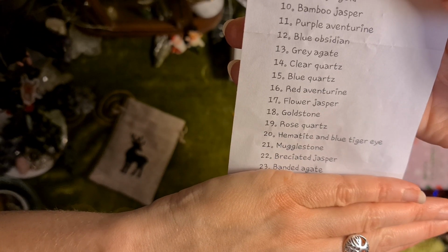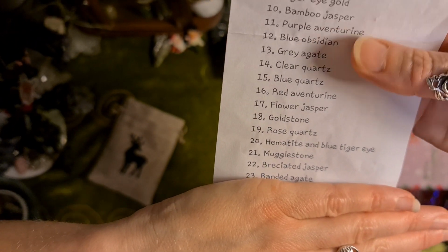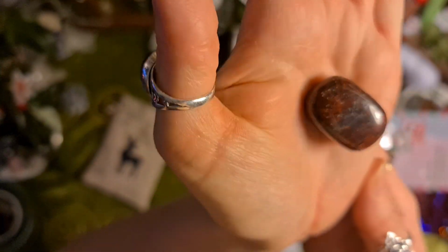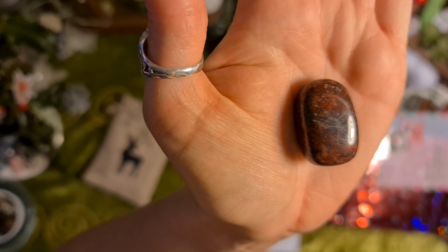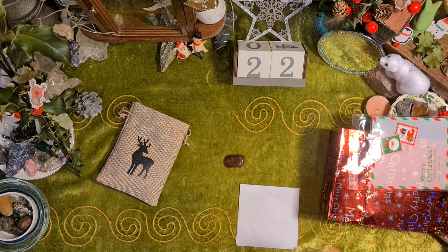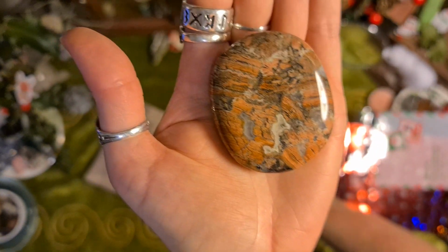Brachiated jasper. Brachiated jasper. Awesome. I've seen some before, but it doesn't look like this. I think I have a palm stone. Yeah, this is my palm stone, and it looks nothing like that.